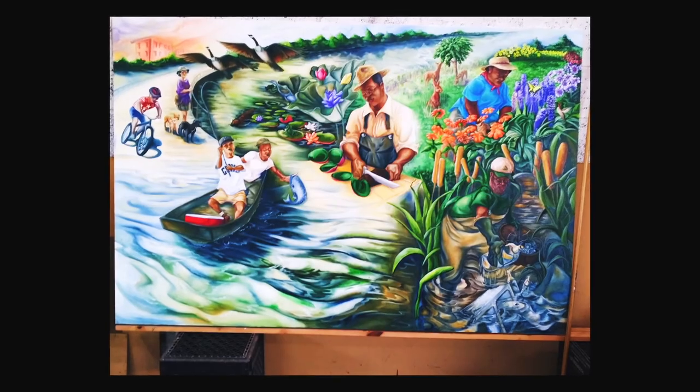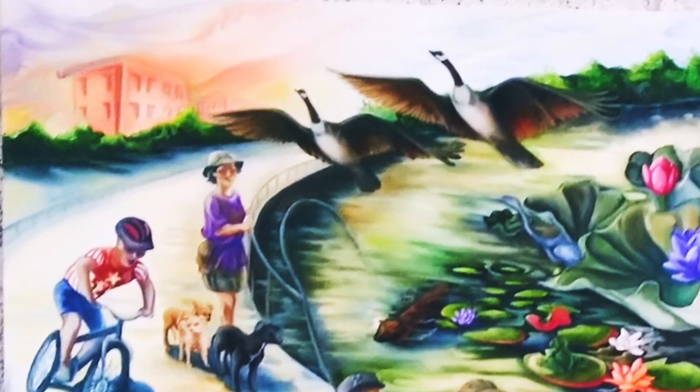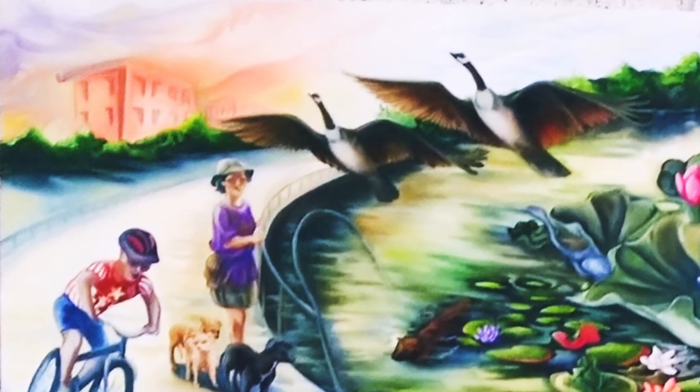And there are buildings in that piece that will be kind of like ghost images to show the development that's coming. And the sky right over that is kind of like the sun going down. So I'm kind of questioning, does that mean the sun is going down on this community that's been here for more than 100 years?